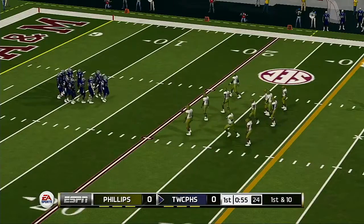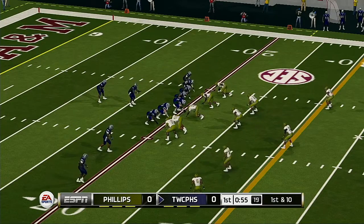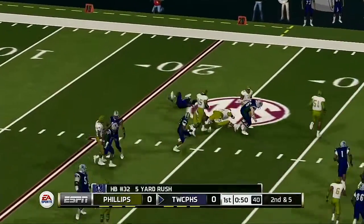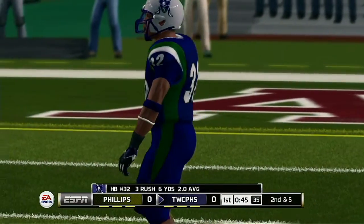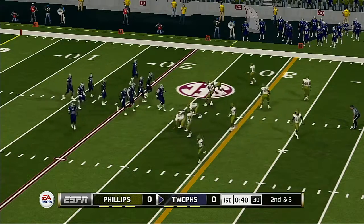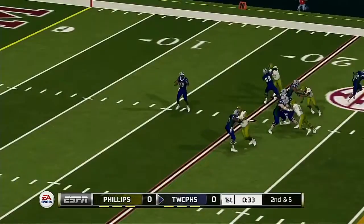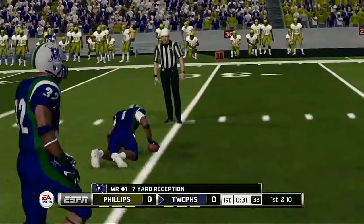And so far, it's been totally even. In close games like this, every possession is likely to matter. On the run, runs outside for a nice gain. Second and five. Ball on their own 25. Short over the middle, and that'll be a first down on the 6-yard pass.